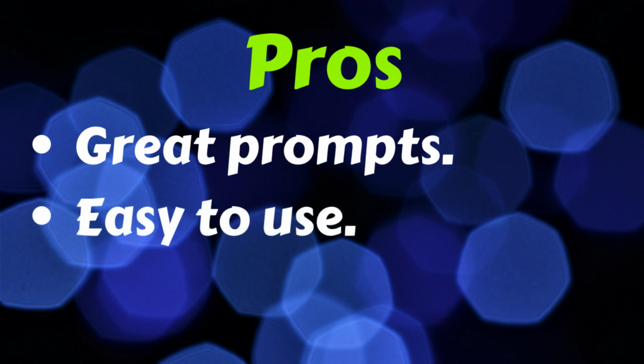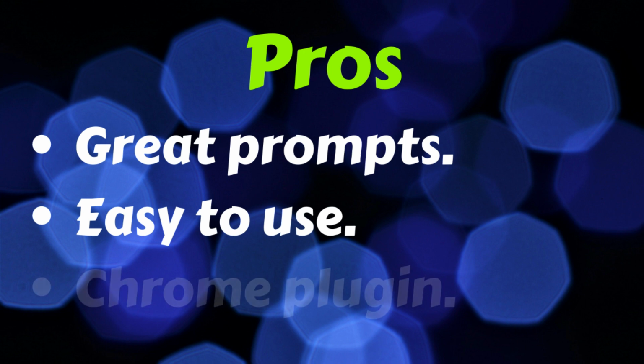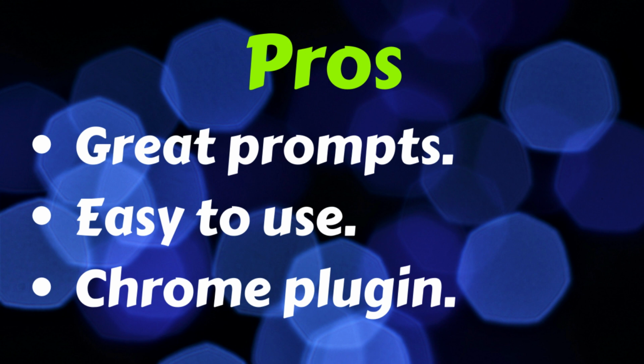Another pro is it's easy to use. It's very beginner friendly, so anyone can use this for any niche. Another pro is the Chrome extension. This is really handy to have if you want to do something quickly, if you like the 4 choices they offer you. Though I still recommend you go to your own account with ChatGPT and you'll have way more options.